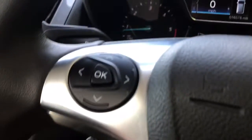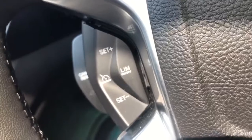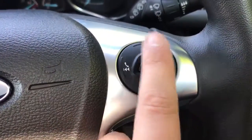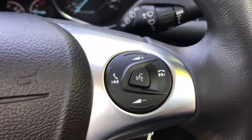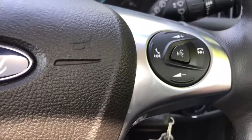Backing out to the steering wheel, the buttons I was using a moment ago are on the left just there, and underneath which we have cruise control and speed limiter. On the right hand side we have stereo controls. That button in the middle is the voice activation for your phone. Hit that button, ask it to dial anyone in your contacts list, and it can do that for you without you having to take your phone from your bag or pocket.